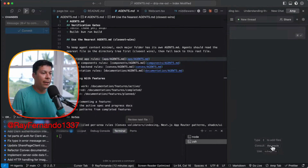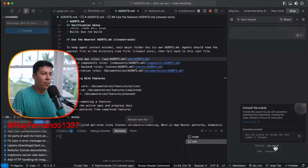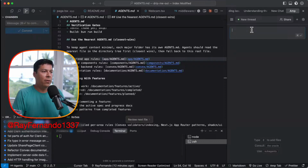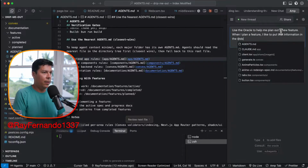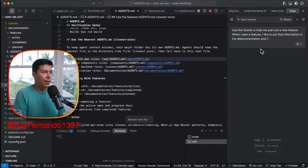One of the things they talked about here is to use the Oracle and then use subagents. I think the example here says use the Oracle to review the latest commit changes. So I'm going to say, use the Oracle to help me plan out a new feature. When I plan the feature, I like to put that information in the documentation. And I have an Agents file in the documentation that explains the specs and the different information we should be using to actually write out our features.